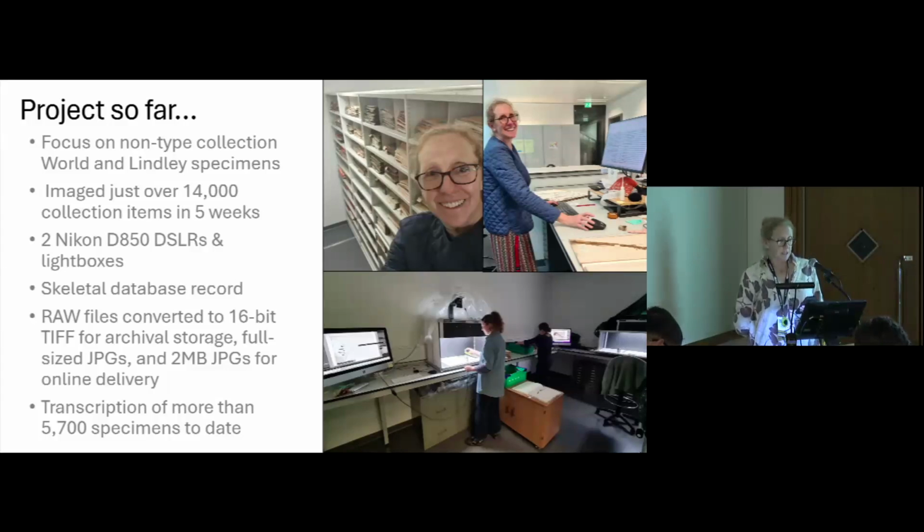But the collections of John Lindley were not so conveniently arranged, just by genus, species, and from taxonomic understanding of the 1800s. Awesome. So the already separated type collection was not a target for the project. Curation was limited to significant repairs and the incorporation of loose specimens into the collection.